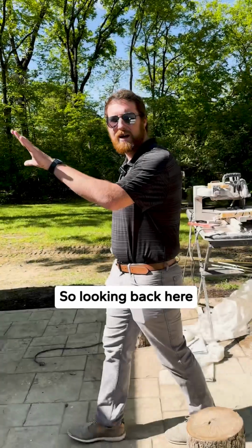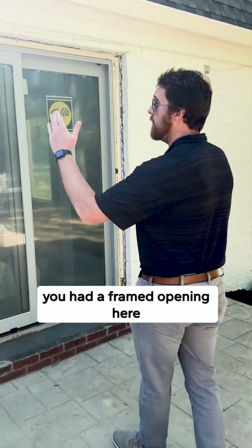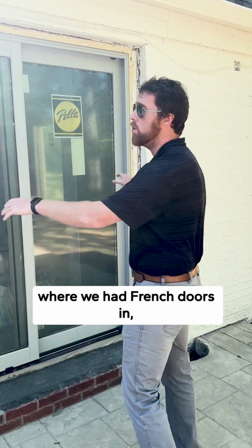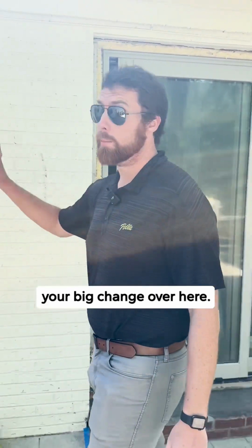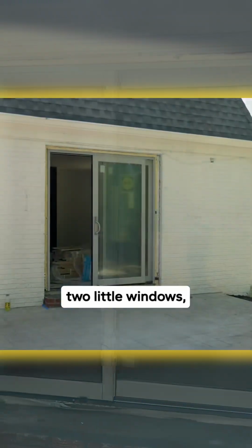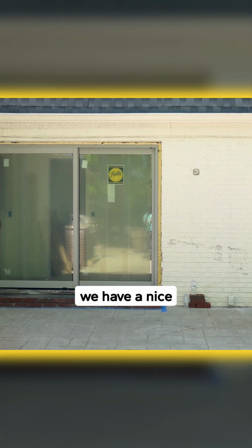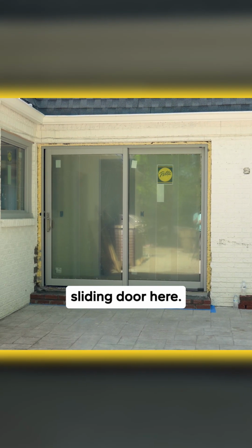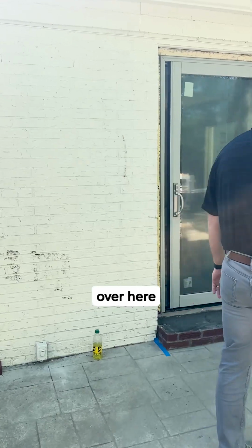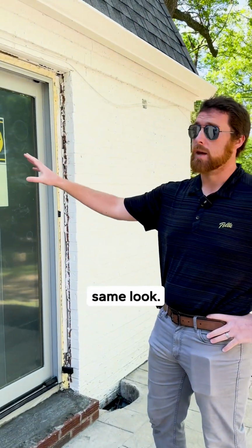So looking back here on this side of the house, if you recall from the last time, you had a framed opening here where we had French doors in. And then this is your big change over here. They had a single door, 2 little windows, brick underneath. So all that taken out. You have a nice 8-foot wide sliding door here. You're matching it over here with a slightly narrower sliding door, but the same style, same look.